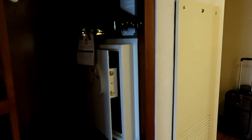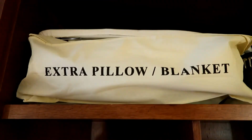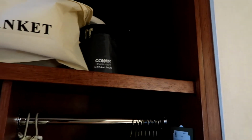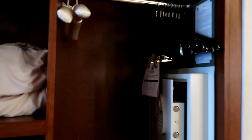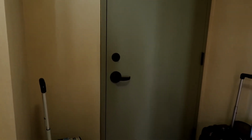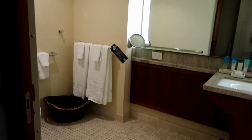Safe is over here. We got some robes, hair dryer over there, extra pillows and stuff. And then your iron. Where's the ironing board? Good question. Oh, it's above the pillows and blankets. There it is. Okay, and then this is just the entryway. Light here, and if you have another room, there's the door that they would connect onto.